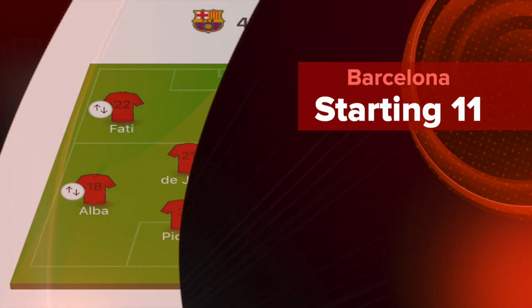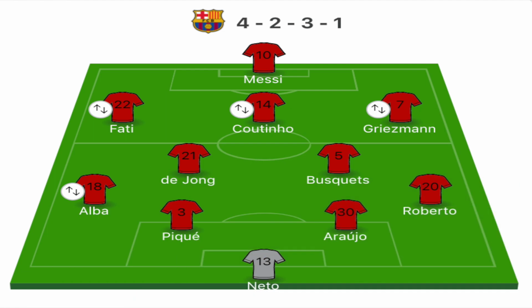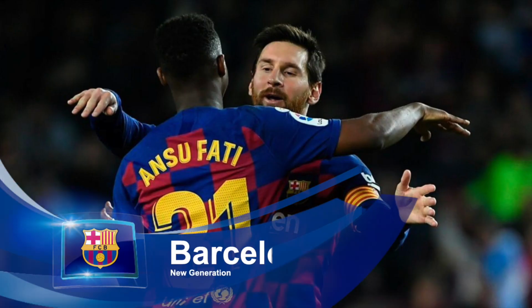Moving on now to the hosts, Barcelona continues to use the 4-2-3-1, and it seems Koeman has established his preferred starting 11. He continued using a blend of youth and veterans with the usual Messi, Piqué, and Busquets, while also showing his trust in new and young players like Coutinho and Ansu Fati.